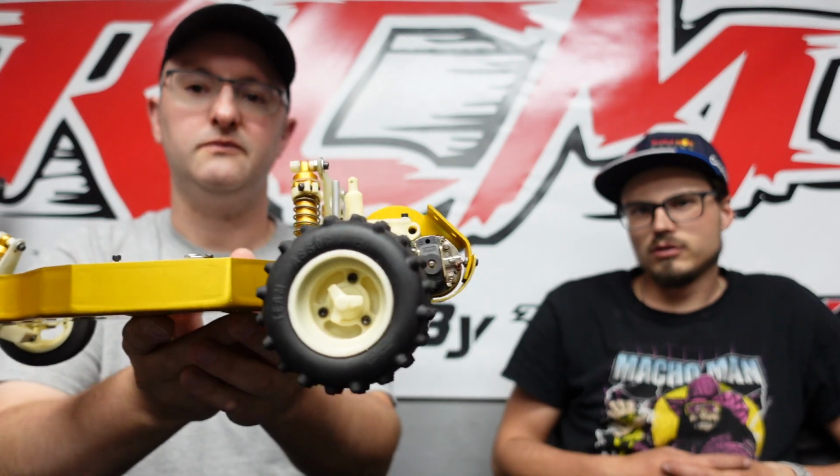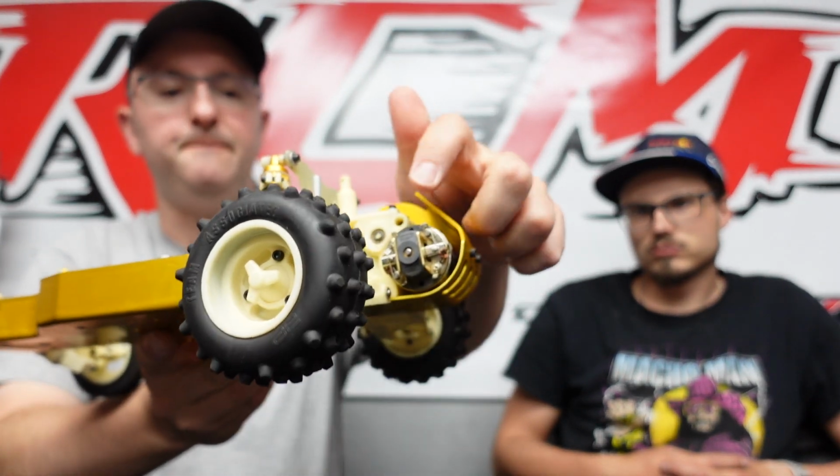I won't go crazy trying to get up close, but if you look at the end bell, it says Yokomo. So back then you had Yokomo making motors and Trinity making motors, and then everybody imported them and put their own stickers on them. So Trinity and Yokomo were the OEM. Reedy was rebranding them and selling them in the US, and then you had US manufacturers that would just put their own sticker on a Trinity motor.